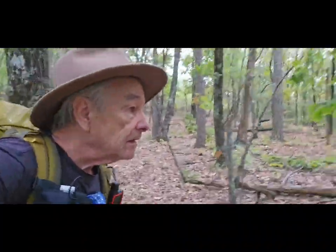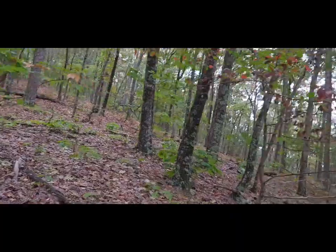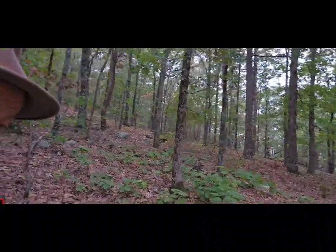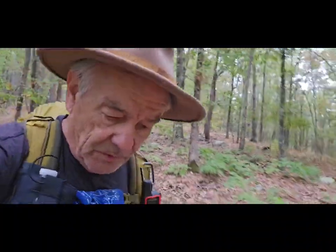The scenery out here is mostly just woods. Haven't seen really any views. I saw one. I was going to stop and take a picture. I thought, well, maybe it'll get better on closer up, but it didn't. So I'll catch it tomorrow. Yeah, tomorrow on the way back.